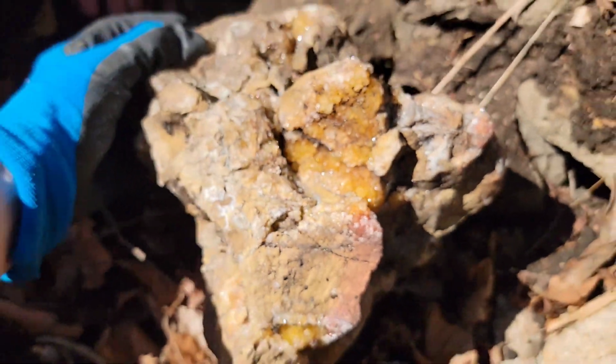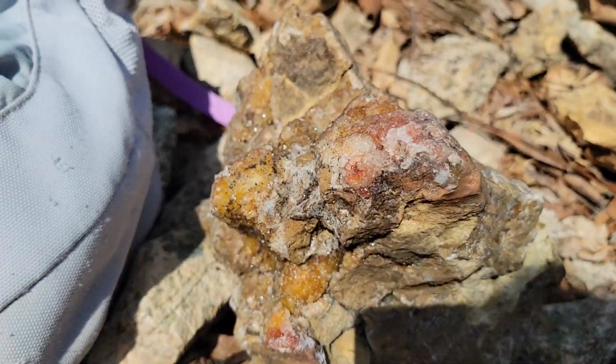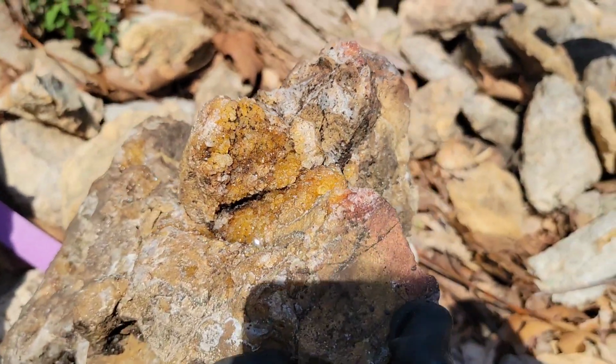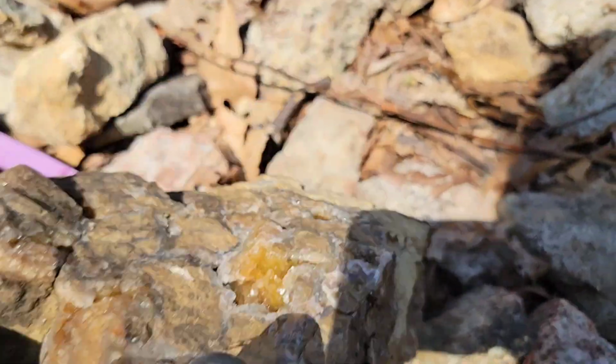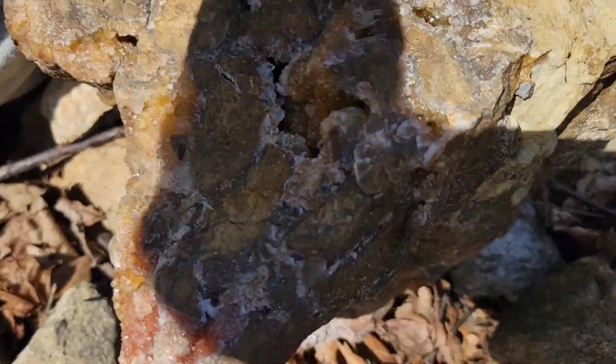I wonder if that's that jasper I've seen. I bet it is. Yeah. There it is again. I wish it showed up on camera better. Sometimes if there's one, though, there's more, you know? Yeah. If you broke this open, there'd be pockets on the inside.